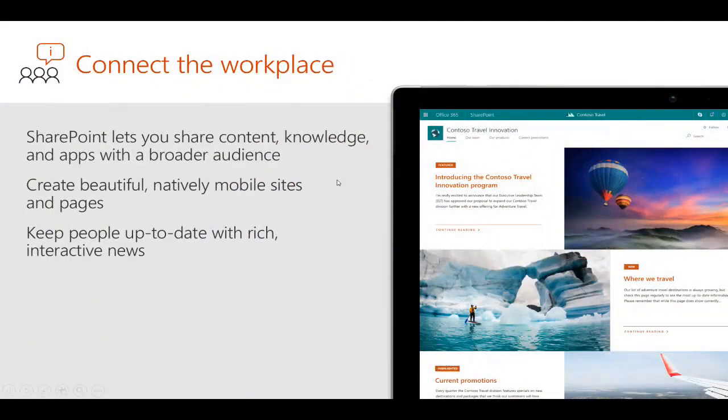For a lot of organizations, the intranet is the epicenter of where people will come together to get company news, to get information, to search for people and content. The intranet is a publishing center, if you will, of all things happening throughout an organization and helps people connect with information. And SharePoint Online and Office 365 provides that fabric to allow you to create beautiful, engaging experiences to allow people to come together and connect.